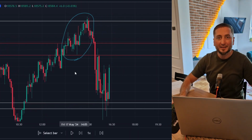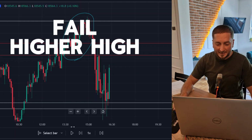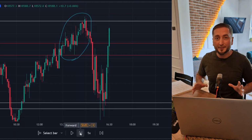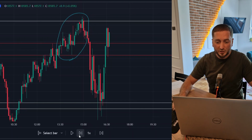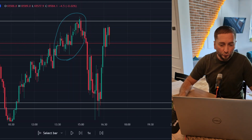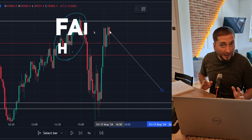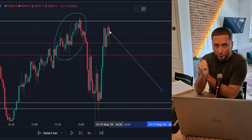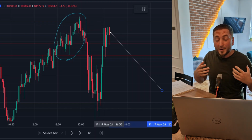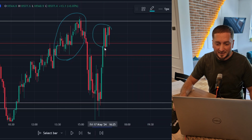Second, we need the market to come to this resistance zone and fail to make a higher high. So let's see what happened. Market pushed up. We've just broken above that resistance zone, which is okay. Price retraces, moves slightly sideways. This is the second key that we needed. Have a look. What did the market do here? We pushed up, we retraced, we pushed up. The market has failed to make a higher high. The first key scenario we needed was a clear resistance zone. We have that. The second scenario that we need is a market to fail to make a higher high. So this is another check.